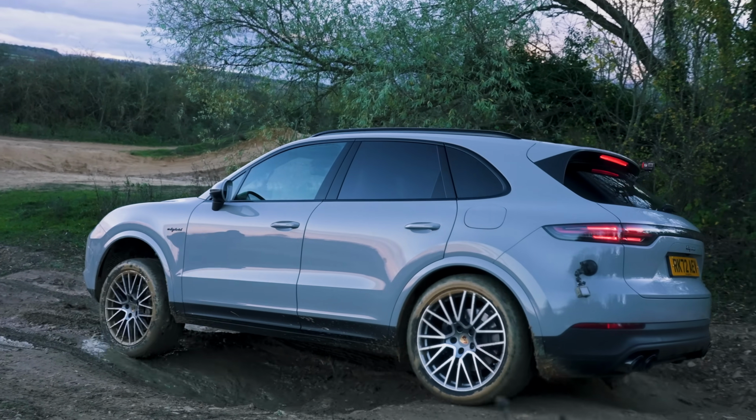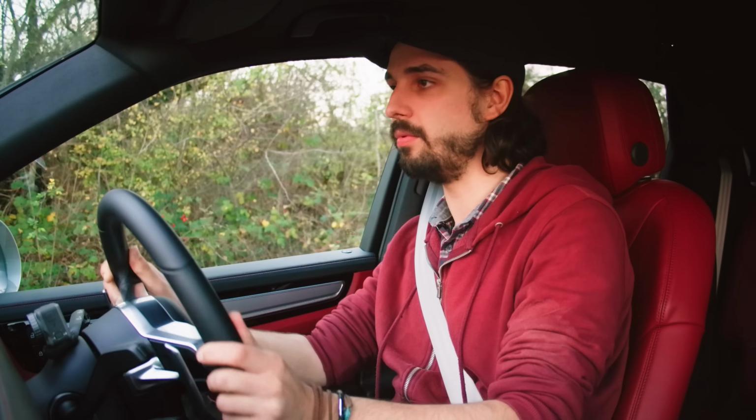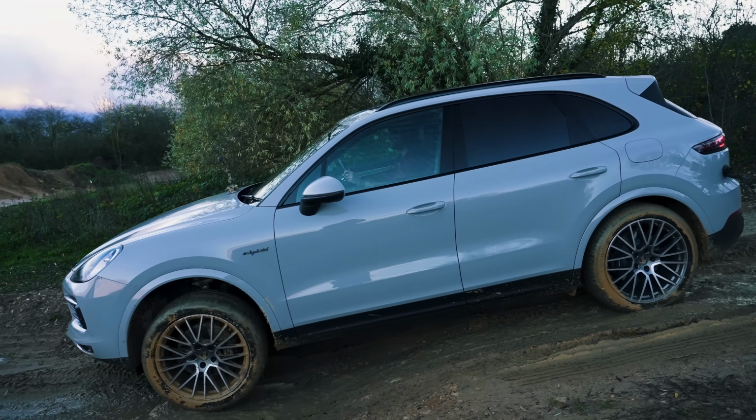Gosh, he's got a wheel in the air already. He's spun up his back wheel. And again. Oh, that was quite a soft landing.